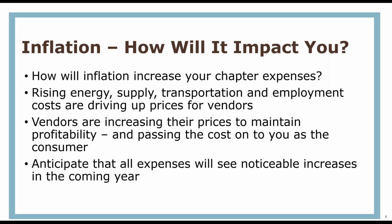These are just some of the everyday expenses that you can expect to see continue to rise throughout the year. So when you're looking at your expenses this year and you're beginning to create that budget, we really do anticipate that there's going to be an impactful increase in expenses across the board, and that you're best to go ahead and prepare for that now.